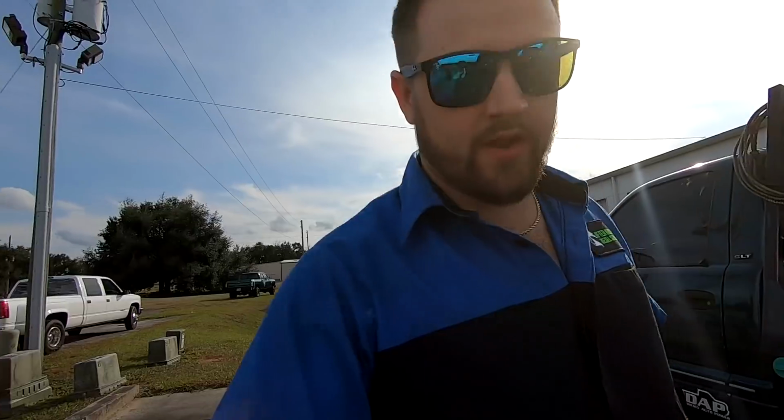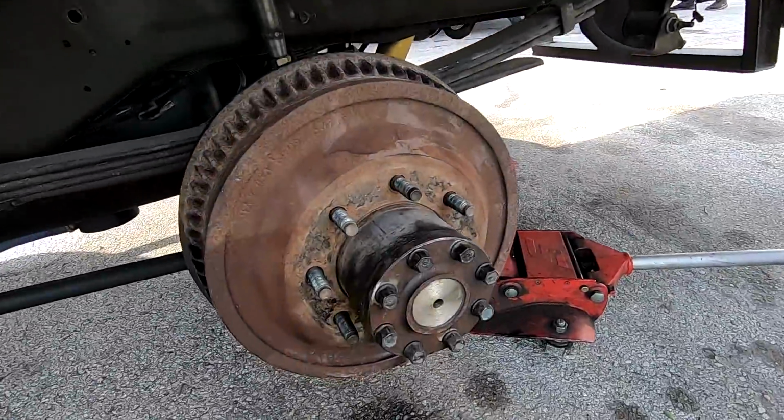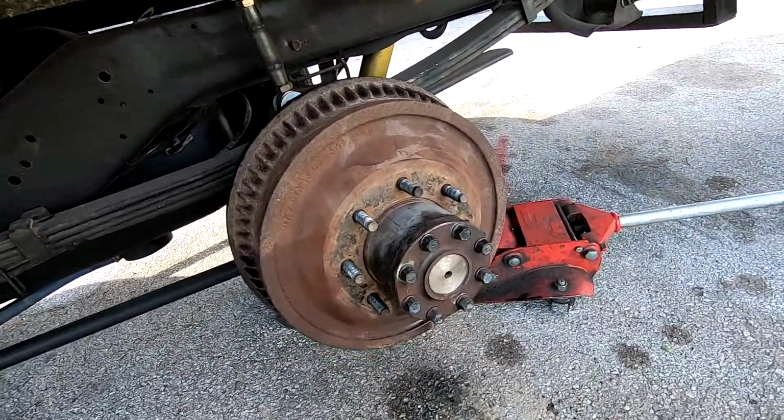Since I welded the rear end and put all the extra stress on it, the axles decided to start leaking fluid, so we had to yank it up and reseal these hubs. So we got that all fixed up. We're gonna get these slicks bolted on it now and then run into town and do some daily driving on the slicks.